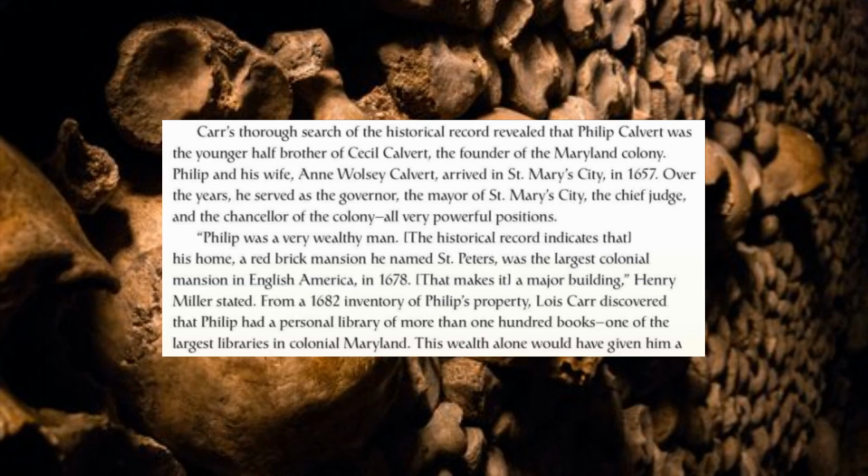Philip and his wife, Anne Wolseley Calvert, arrived in St. Mary's City in 1657. Over the years, he served as the governor, the mayor of St. Mary's City, the chief judge, and the chancellor of the colony, all very powerful positions. Philip was a very wealthy man.